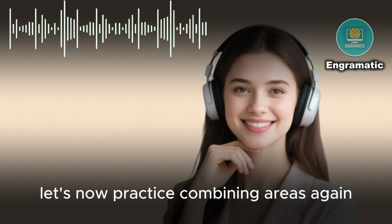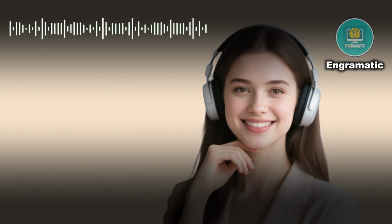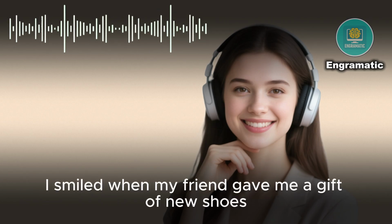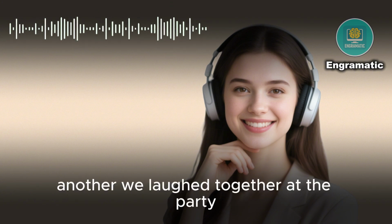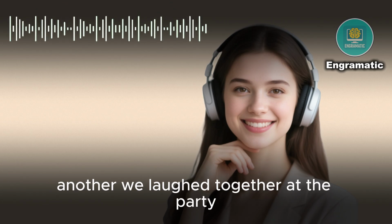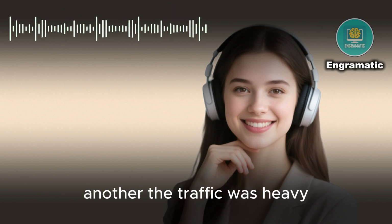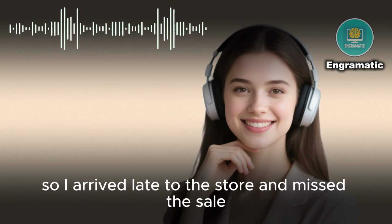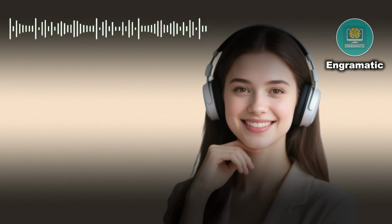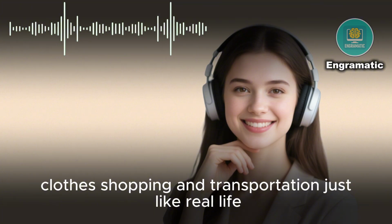Let's now practice combining areas again. For example, I smiled when my friend gave me a gift of new shoes. Another, we laughed together at the party, and I wore my favorite dress. Another, the traffic was heavy, so I arrived late to the store and missed the sale. These longer sentences mix feelings, clothes, shopping, and transportation.